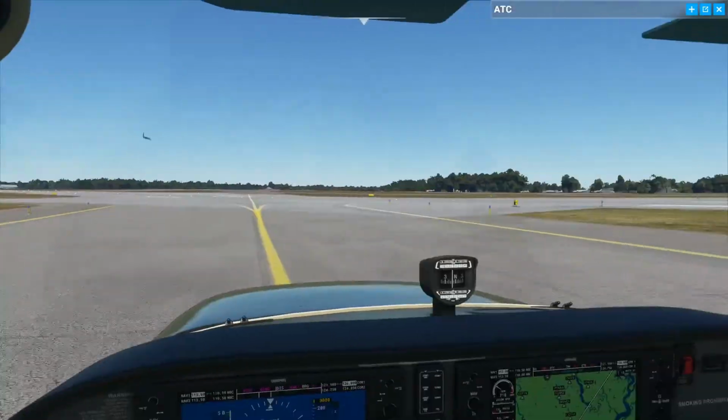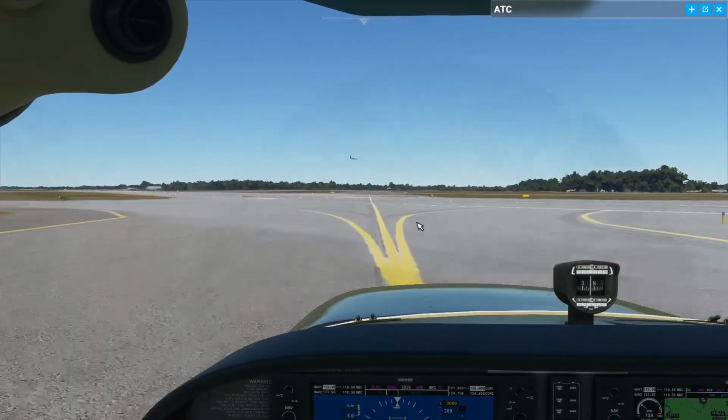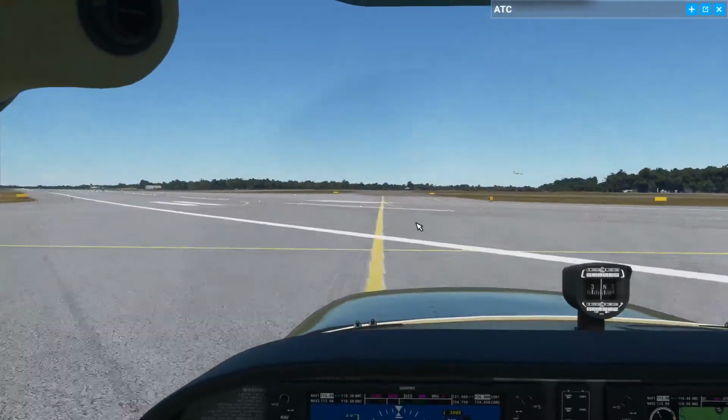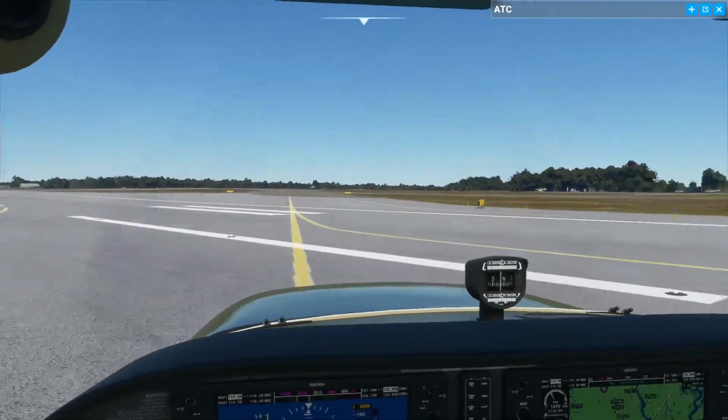Whoa. Should he be flying like that? That looks awfully dangerous. Oh, wait a minute. That's a multiplayer guy. I thought that was AI for a sec.